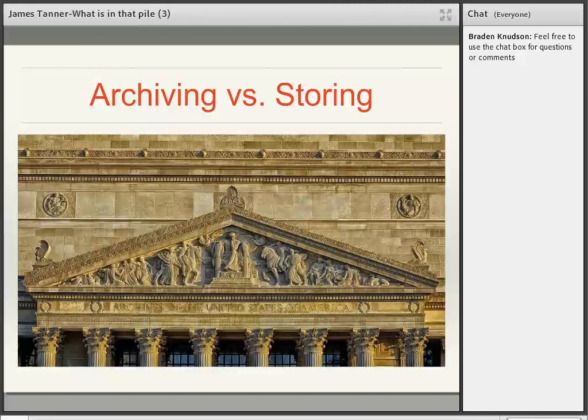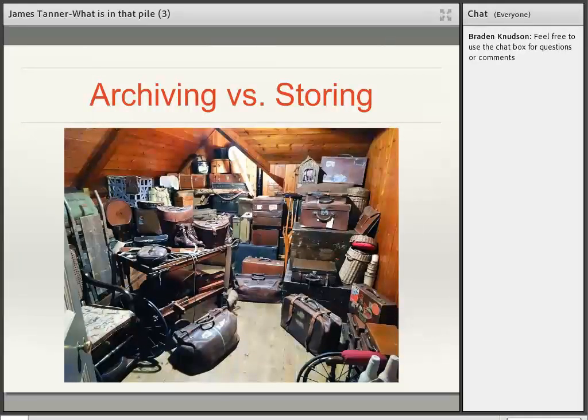Now the picture here that we're looking at is the Library of Congress of the United States, or the United States Archives in Washington D.C. And this is the storing part of it. This is storing stuff. Archiving has to do with some very important parts of the process, which is retrieval. If it's stored, you may or may not be able to find it. If it's archived, you should be able to find whatever it is you're looking for, and you should know that you have it.